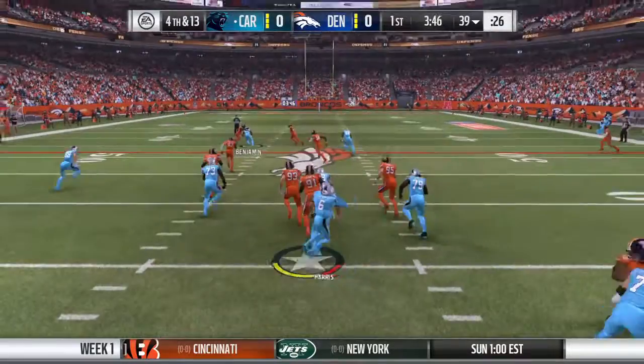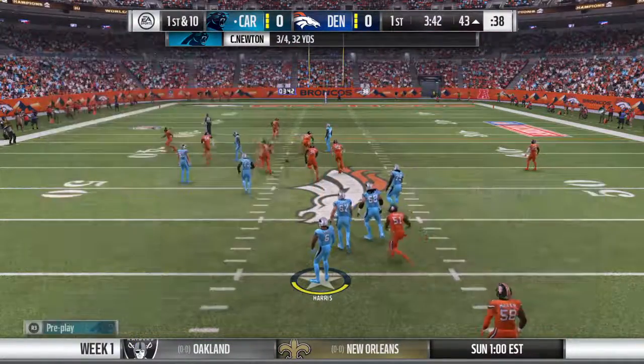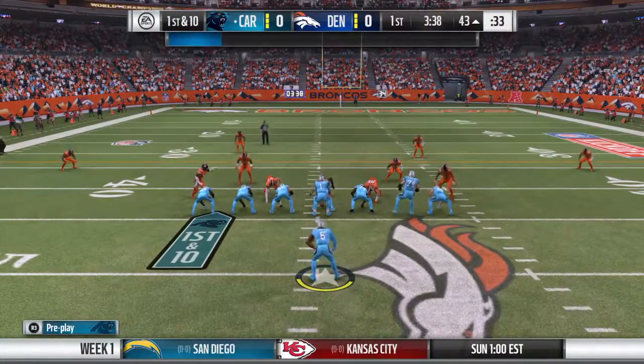Now Newton gets it to Benjamin. It's caught. It'll be a gain of 18 on the play. And they're able to move the chains as they convert on 4th and long.